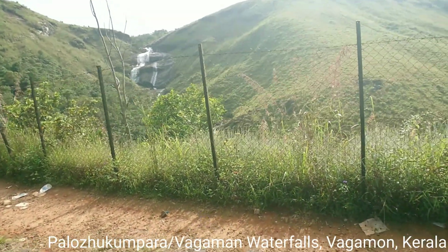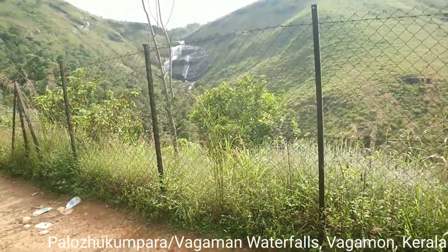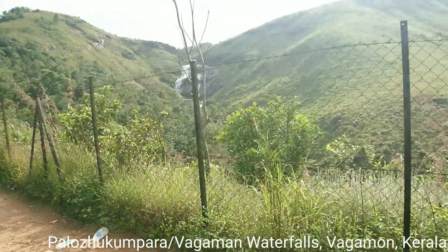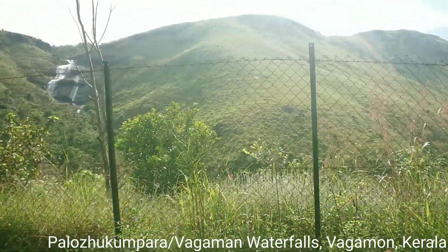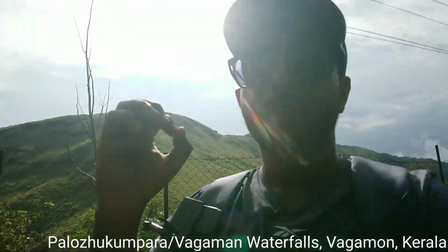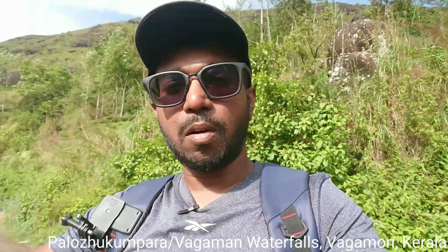I will definitely add some cinematic shots of that waterfall with my zoom camera. I have zoomed in a bit. I hope you'll enjoy it. The waterfall looks phenomenal. It's definitely worth traveling all the way here. So if you're here in Vagamon, I definitely suggest you come and visit this place. So that is it. Vagamon ends here. I have visited all the beautiful places I could in Vagamon.